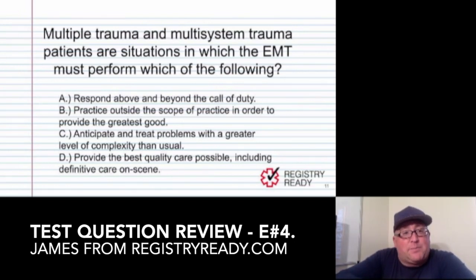Our job is to stabilize patients and transport them in a reasonable way to a facility. So that only leaves A and C: respond above and beyond the call of duty for A, and anticipate and treat problems with a greater level of complexity than normal. Now, there's really no situation where someone would be required to respond beyond the call of duty, because by definition that would no longer be the call of duty. If I required you to do something above and beyond the call of duty, by proxy of it being a requirement, it's no longer above and beyond the call of duty.